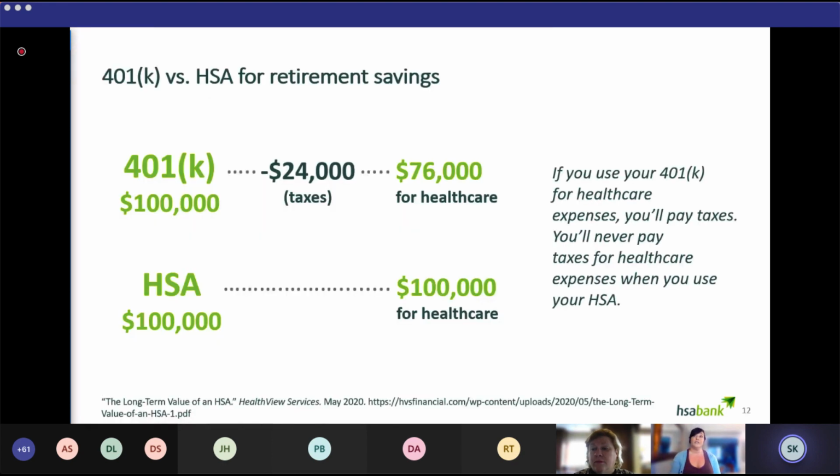So let's put this in perspective by looking at an example from a HealthView Services study. Suppose you have $100,000 saved in your 401k, another $100,000 saved in your HSA by the time you retire. Both accounts have been funded with pre-tax dollars and have grown tax-free. With the 401k, assuming a 24% tax rate, you would have $76,000 left at max to pay for everyday costs and medical expenses. But with the HSA, thanks to that triple tax advantage, you would have that full $100,000 to pay for medical expenses, allowing you to use your other retirement account for everyday costs.